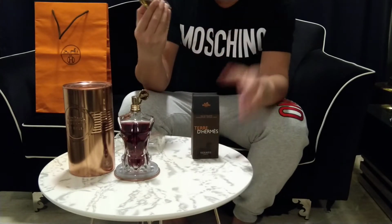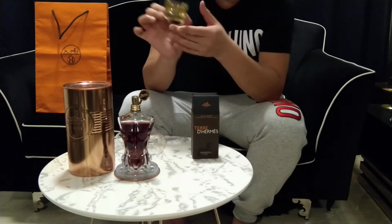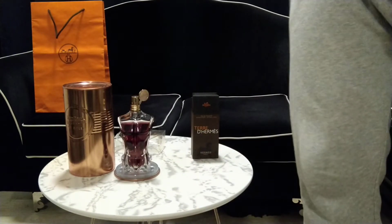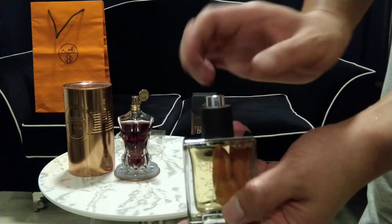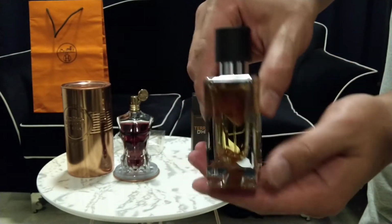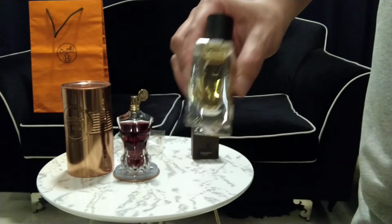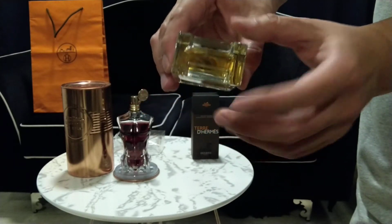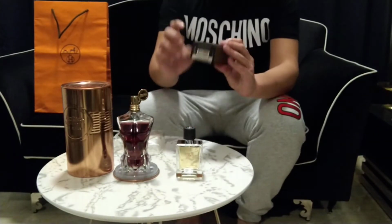Basically the packaging, I would say, is not bad. Below there is an H, you can see it's the H at the bottom, just like orange. I'll show you nearer. This is how it looks. For the cap, you just twist it out and you can spray; if not, you turn it up to close it. This is the 50 ml toilette, Terre d'Hermes, and the bottom of the bottle has an H. And this is the box.